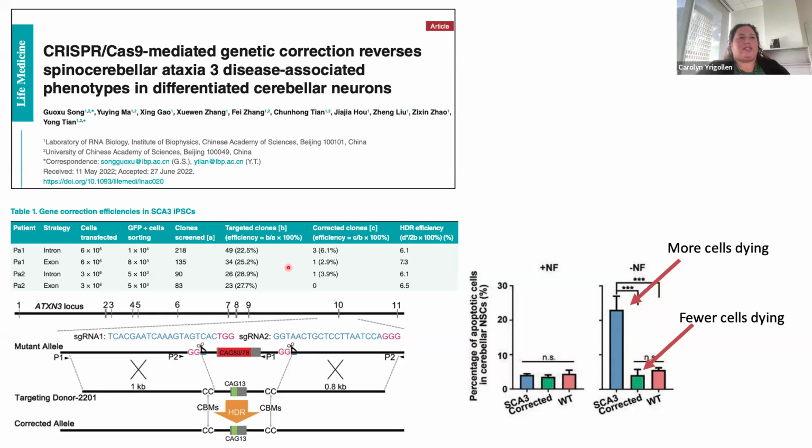An important consideration with any of these CRISPR therapies is the efficiency of your intended edit. So the intended edit here, they're trying to put this 13 CAG repeats in, and you see that it's actually quite low. So all of their intended edits here are under 10%. So if you think about it, 90% of the cells that receive this edit or this CRISPR therapy did not get the edit that would create this beneficial readout.